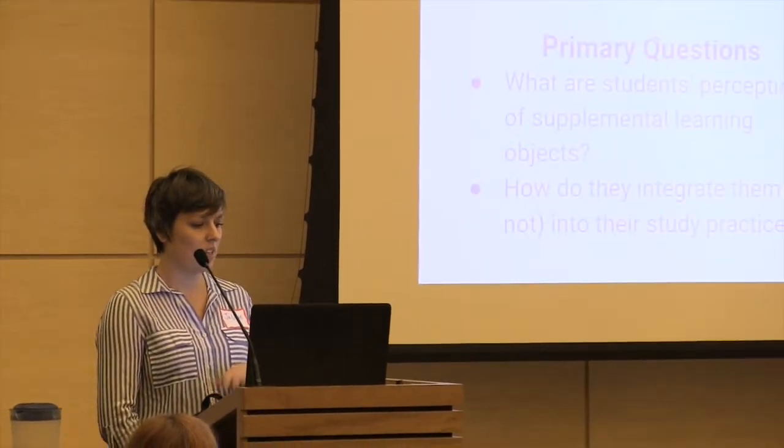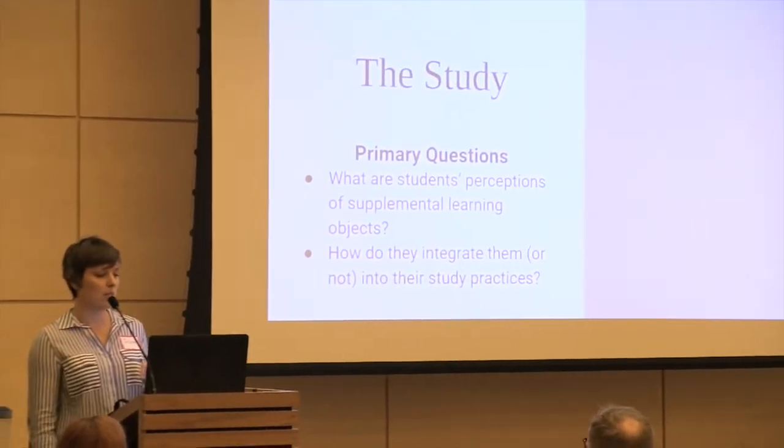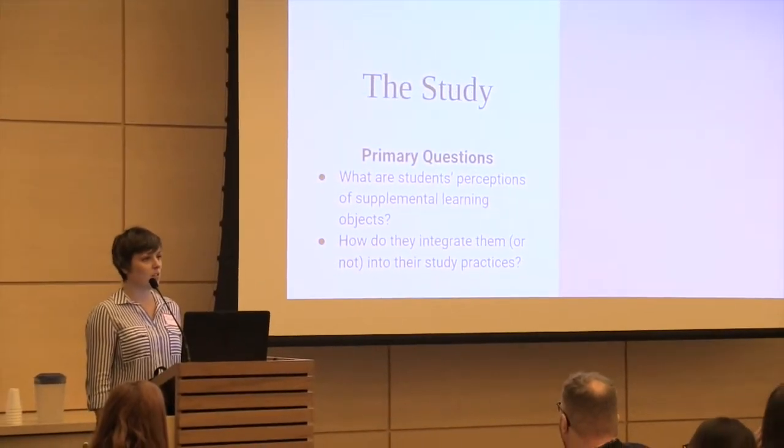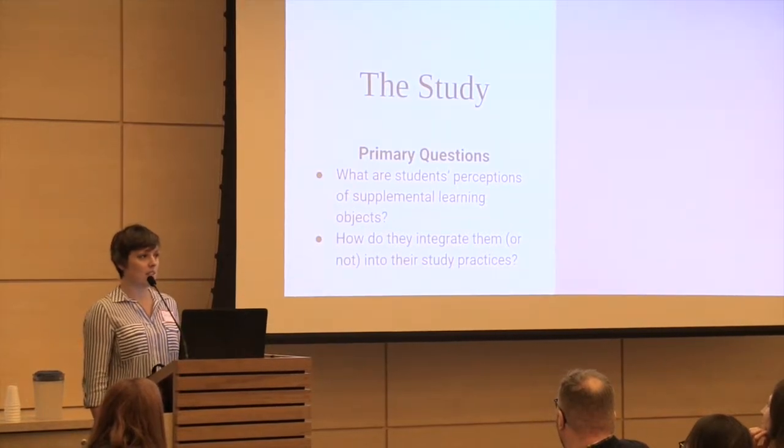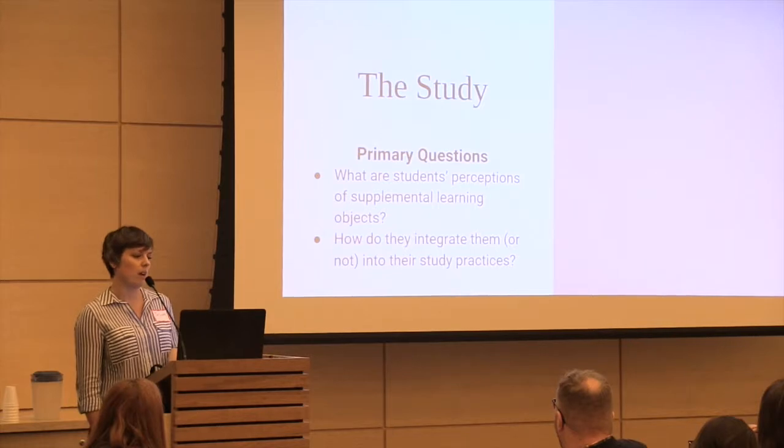So to reiterate, the primary study questions are: what are students' perceptions of supplemental learning objects, both library supplemental learning objects and objects external to the library? And how do they integrate them or not into their study practices?